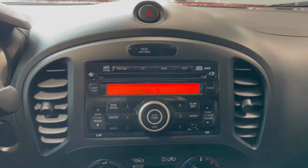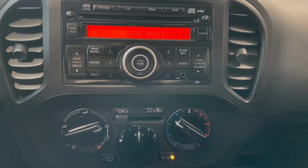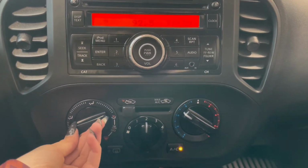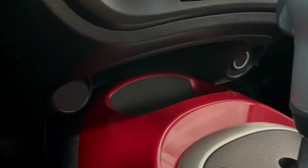Over in the middle you've got your AM/FM radio. You also have an auxiliary outlet. Right below that you've got your climate controls. And down in front of our gear shifter here you have your outlets.